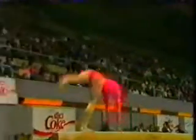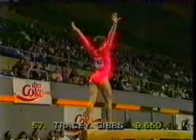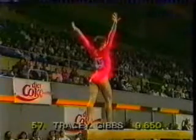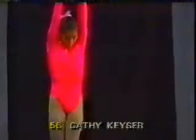Here in replay on balance beam, Tracy Gibbs, round off, flick-flack. Very sure-footed. 9.650, that's the best beam we've seen tonight. Gibbs is another getting better when it's all over. Presenting to the judges and preparing for her run-up.